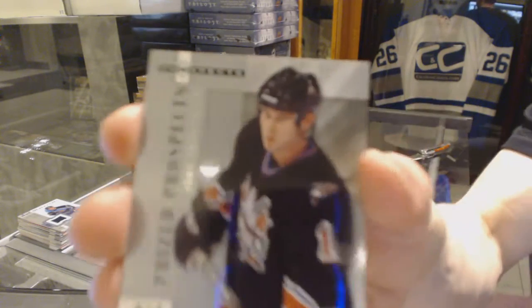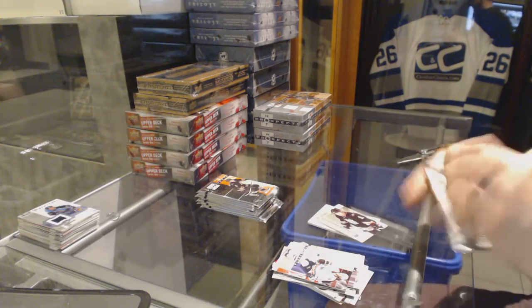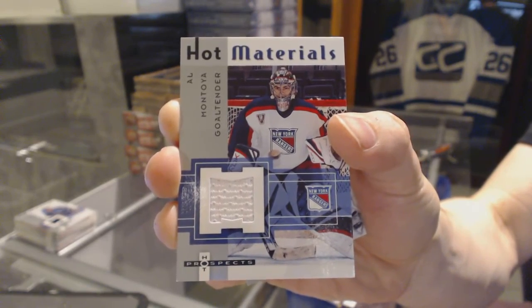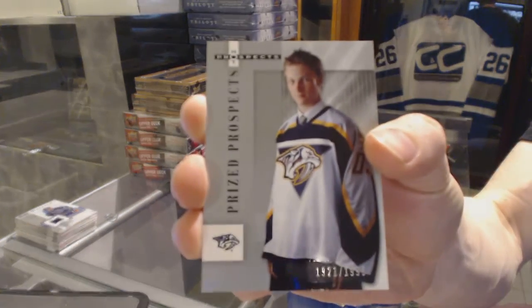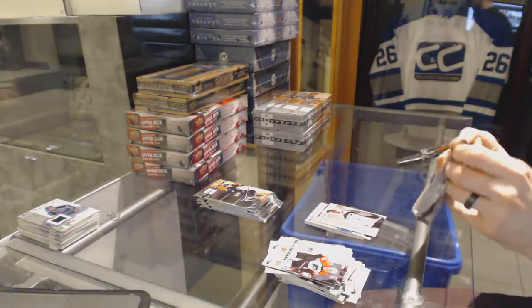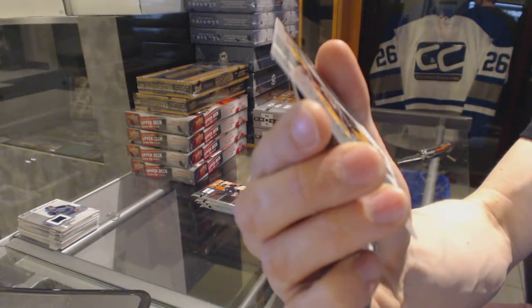Prize prospects rookie numbered to 1999 for the Washington Capitals, Joey Tenu. Although Jeff Hogan is now the captain of the Grand Rapids Griffins, so that's something. Base. Hot materials for the New York Rangers, Al Montoya. Prize prospects rookie numbered to 1999 for the Nashville Predators, Kevin Klein. Base. Prize prospects rookie numbered to 1999 for the Boston Bruins, Eric Healy.